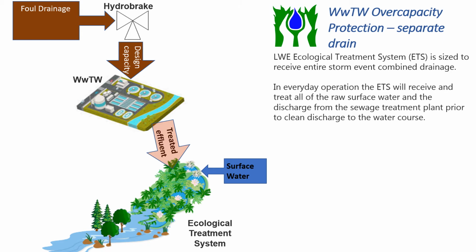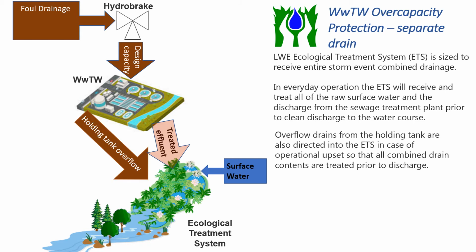The hydro brake and ETS design can also be used where the drainage is not combined. In this instance, the ETS will accept and perform primary treatment on all surface water and tertiary treatment of foul water during normal operation. So again, the holding tank overflow would be directed to the ecological treatment system, so that even in case of operational upset, all the combined drain contents are treated prior to discharge.